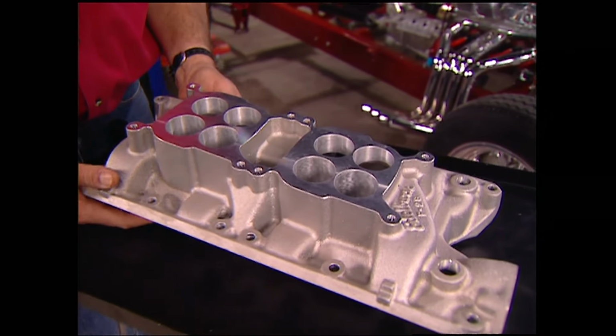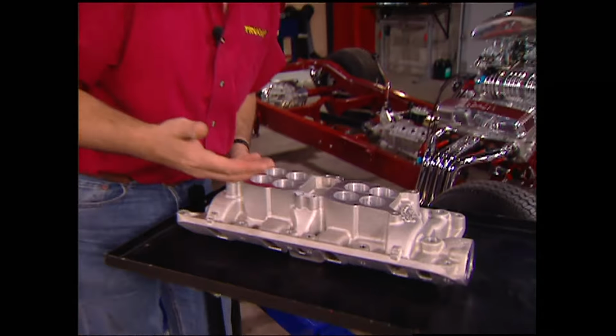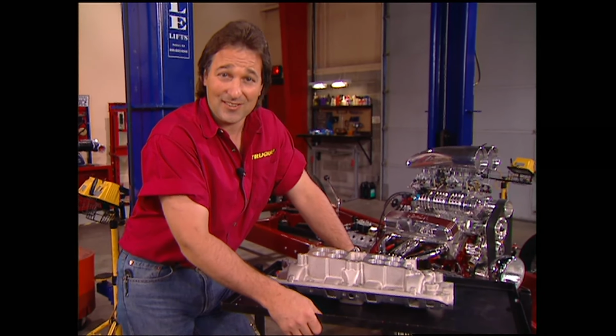Now it pulls hard from 1500 RPM all the way up to 6500, and it's fairly low profile, so it'll clear most hoods. Of course, if you need carburetors and linkage, Edelbrock's got you covered there too, so you can spend time enjoying this instead of trying to piece it all together.